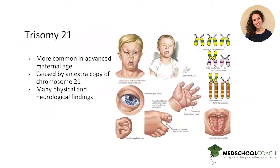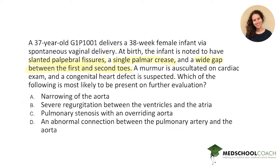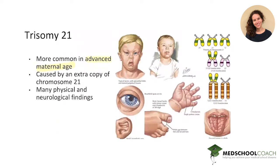Trisomy 21 is a syndrome that's caused by having an extra copy of chromosome 21. It's more common in advanced maternal age, and advanced maternal age is over 35. So that's actually another hint on this question because the mother is 37. So that's another hint that this kid might have trisomy 21.